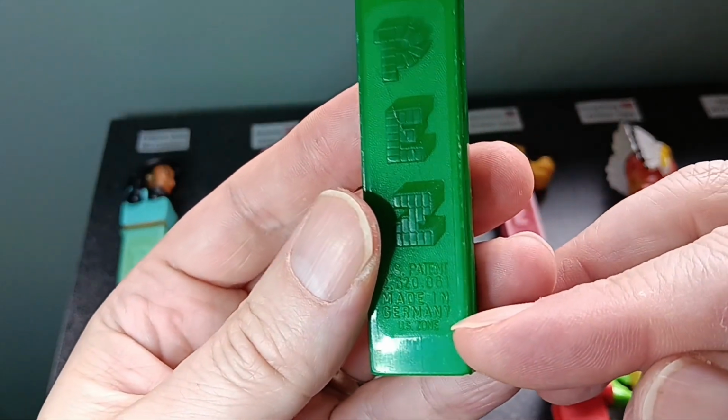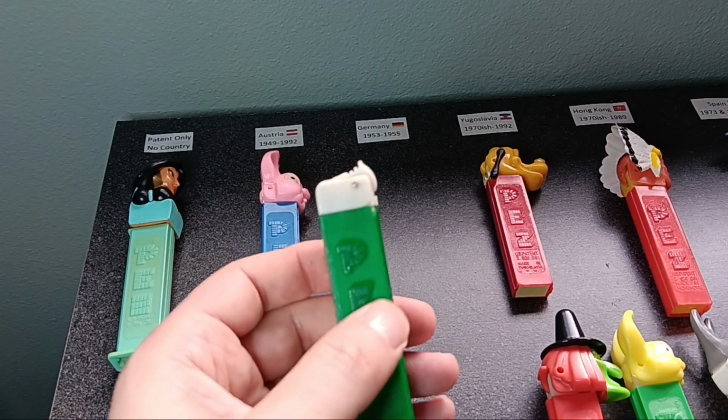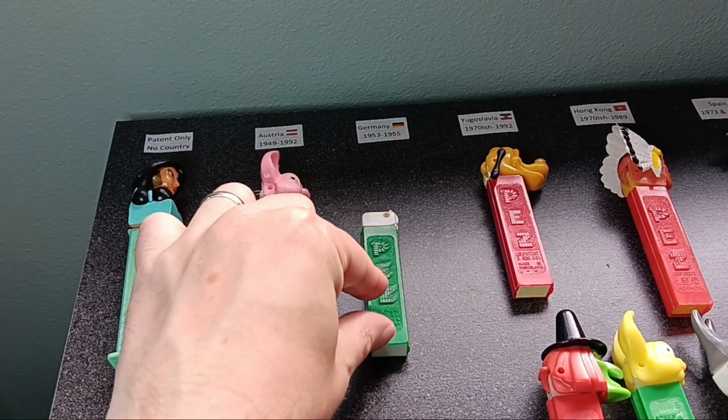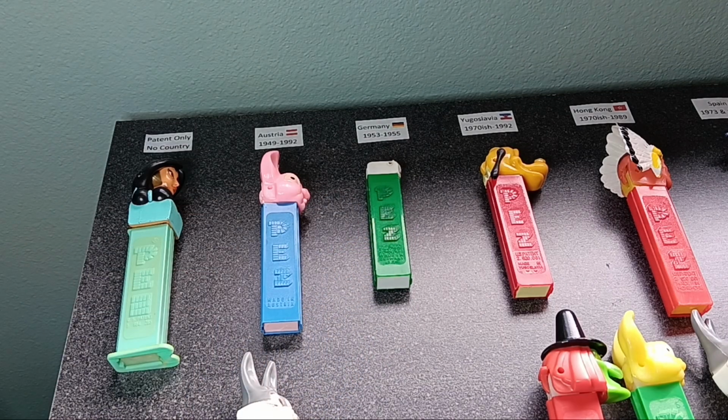But if you find one that doesn't have the US zone, well, you hit the jackpot, because those are super rare. A good condition US zone regular will run you around 200 bucks, maybe a little more depending on the colors, things like that. But if you find one without the US zone marked on them, then you're looking at 10 times that, a couple thousand dollars. So keep your eyes peeled for those for sure.